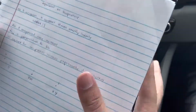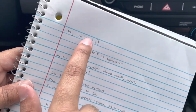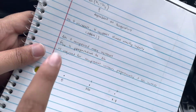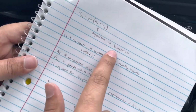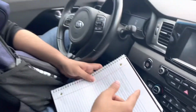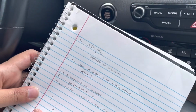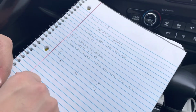Okay, this is where I actually figured out the thing with that. The work is equal to mass flow rate times change in enthalpy for a compressor and for a turbine, except the compressor requires work input and the turbine makes work output. And enthalpy is dependent on temperature. I didn't write it out here, but in Excel I plotted everything, and I found that at low temperature it looks like a 1-to-1 relationship, like enthalpy and temperature are the same. But that's not actually true, because I noticed that at higher temperatures, around 1,000 degrees, enthalpy outclimbs the temperature.